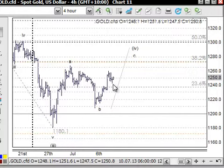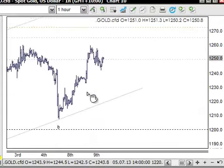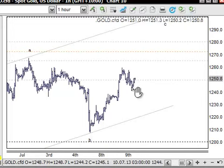1230, 1242, I think it is, there, and move up from that point. So look, just drilling in here on the 1 hour chart, the most important thing here is that this move here appears to be corrective because it's in 3 waves. That means that high is going to be taken out.